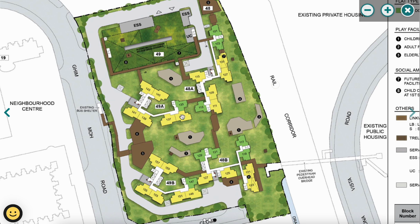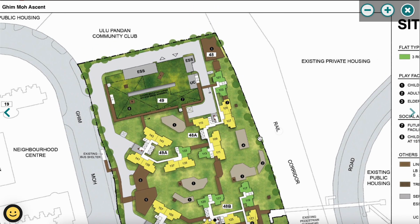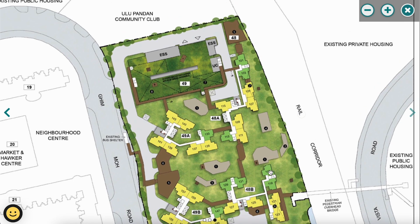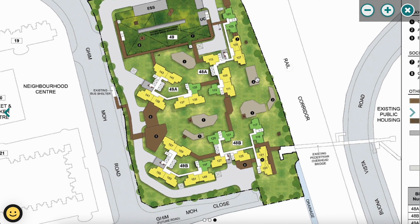And also because I do have a view of the rail corridor, that will be pretty nice in the morning, especially when the weather is cooler. But for this project, I don't think there are any units facing directly west, so I don't think the west sun would be a problem. But I don't think there will be really very good views unless you are at the top floor.